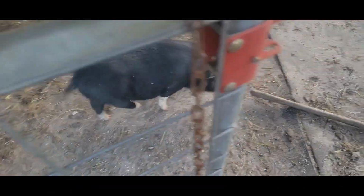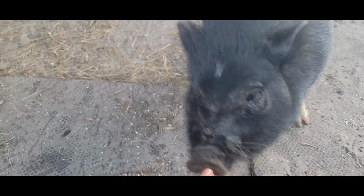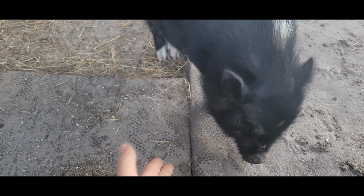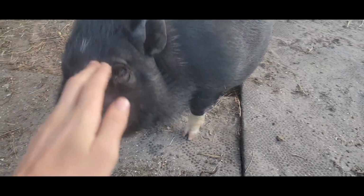Cutest pig ever. Oh my gosh, so this is a baby pig. Hi. She doesn't really have a name. We just kinda call her Princess Dig a Ditch. Yeah, so she digs a ditch. Like our other pig, which I'm about to show you, is named Lady Shovelhead. So that just makes more sense.